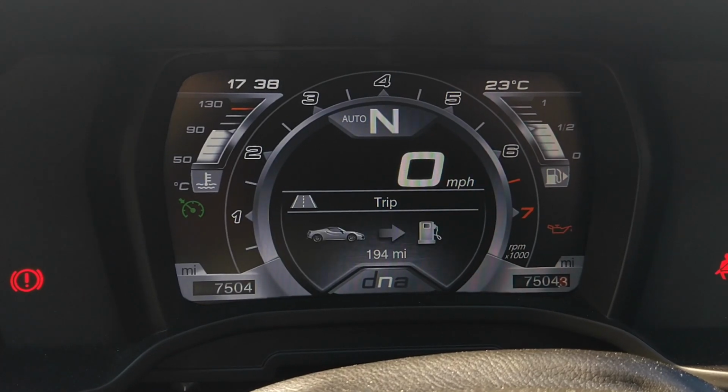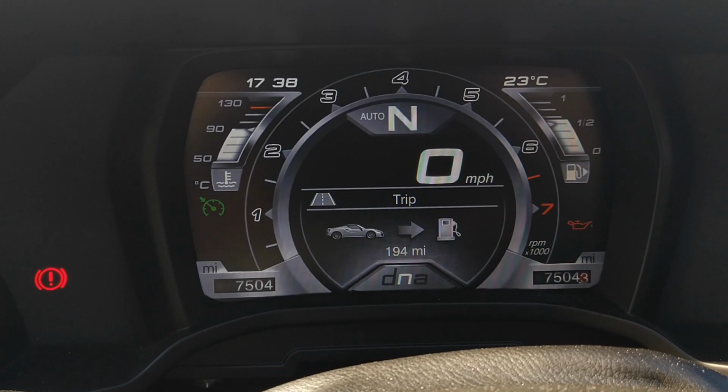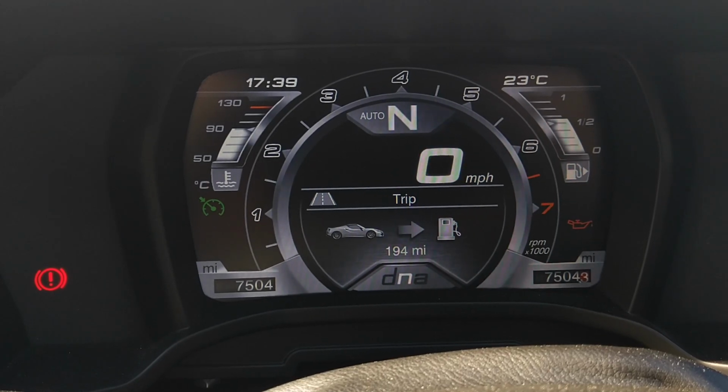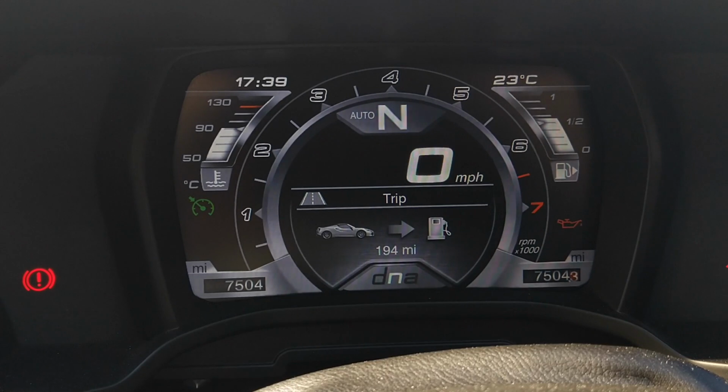Tank range left now is 194 miles. Now that's not too bad when you consider that I last filled this up back up in Scotland, just as we were coming off the M74. So that's how many miles we've got left in the tank.